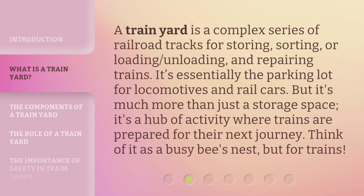A train yard is a complex series of railroad tracks for storing, sorting, or loading, unloading, and repairing trains. It's essentially the parking lot for locomotives and rail cars. But it's much more than just a storage space. It's a hub of activity where trains are prepared for their next journey. Think of it as a busy bee's nest, but for trains.